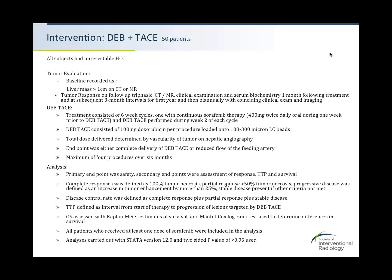So the intervention: all the subjects had an unresectable HCC diagnosis. They recorded the baseline tumor evaluation as a liver mass that was greater than 1 centimeter based on cross-sectional imaging on CT or MR. And tumor response on follow-up was assessed through triphasic CT or MR, clinical exam, and serum biochemistry 1 month following each treatment, and at subsequent 3-month intervals for the first year, and then twice a year with a combined clinical exam and imaging for a total of 4 years.